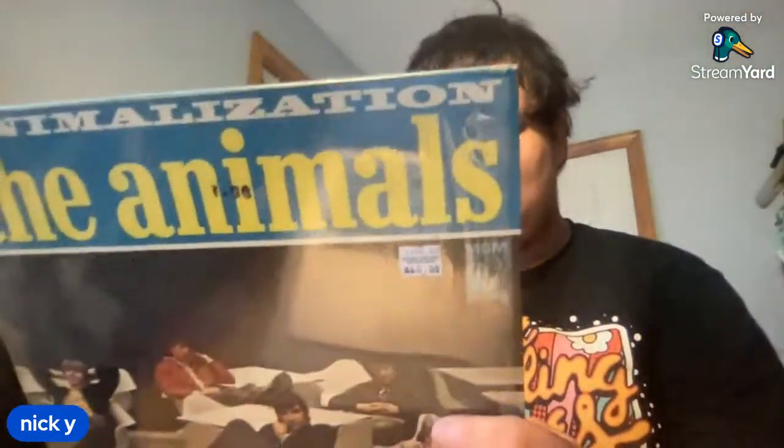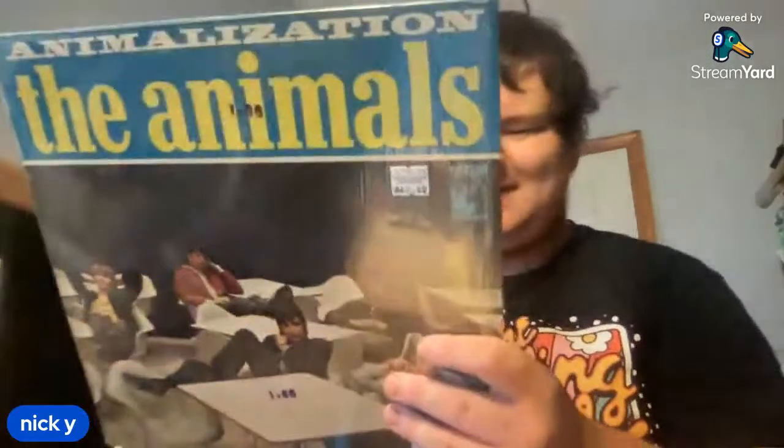The first side's amazing, but side 2 sort of takes me off a little. When I hear Sweet Little 16 and I Put a Spell on You, I'm not crazy about those covers. If you want to hear a good cover of I Put a Spell on You, listen to the CCR song. That version's way better.